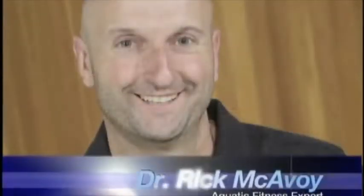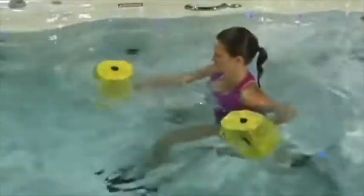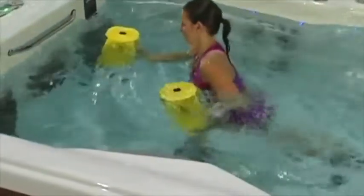H2X has teamed up with aquatic fitness expert Dr. Rick McAvoy to bring you H2 Exercise, a complete aquatic exercise program designed specifically for use in an H2X swim spa. This comprehensive program has tracks for beginner, intermediate, and advanced levels and can be combined with optional aquatic exercise equipment. Now let's get started.